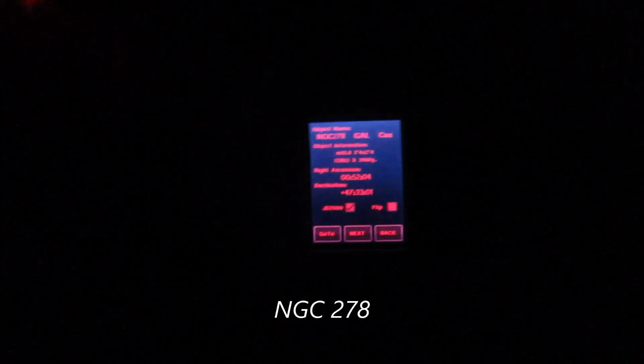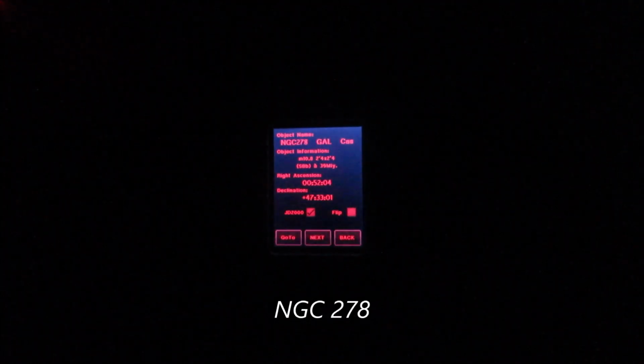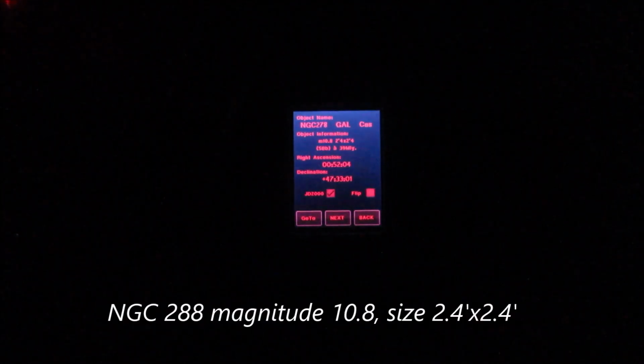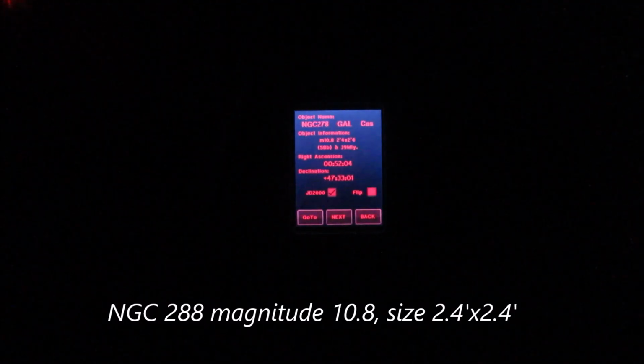Well, I've imaged this particular galaxy before, NGC 278, when I did the Andromeda family of galaxies. This is not an Andromeda family galaxy, but it is in Cassiopeia, not far from two of them, which were remote satellite members of M31. This one's magnitude 10.8, face-on, 2.4 by 2.4 arc minutes. It's a spiral. It's a class SB, which means it has spiral arms, but it also has a good extension of stars outside of the spiral arms, like our own galaxy and like M31. It's 39 million light years distant.